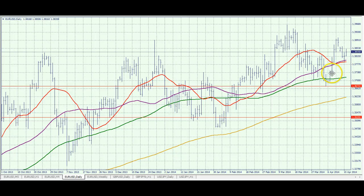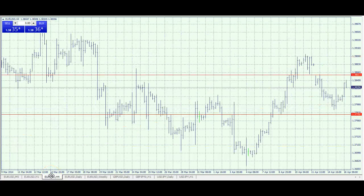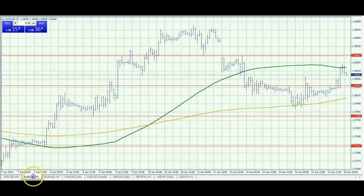If you look at the euro dollar, we came down into this range here. We held, we held down above that 137.78. We tested 138.50 today. And if you look, you can take the 4-hour chart or the 1-hour chart. They show the same thing.